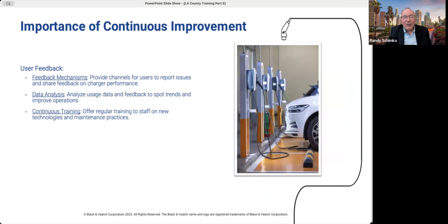So when it comes to continuous improvement and improving the charging station experience at your site, your drivers or customers are really one of the best resources for feedback because many of them use the charging stations often, so they can tell immediately if something's wrong when they're trying to charge. And if you harness that resource and give them a way to give that feedback, it'll really help improve the charger experience for all users.